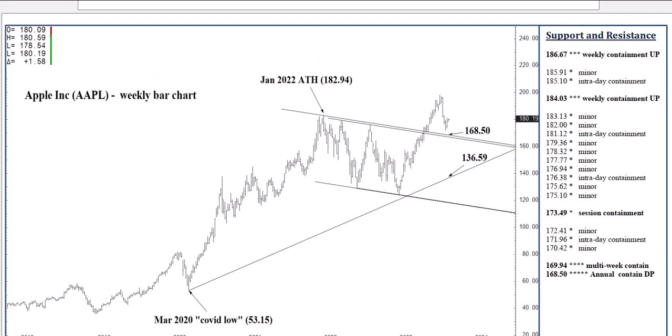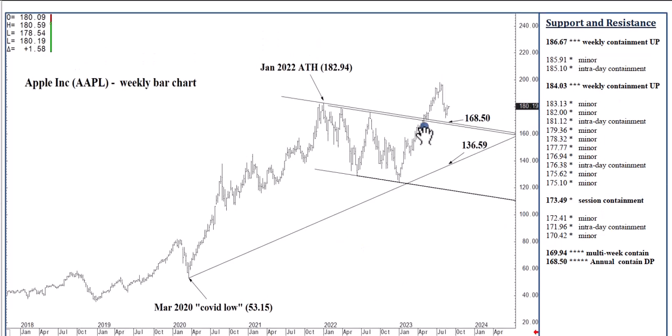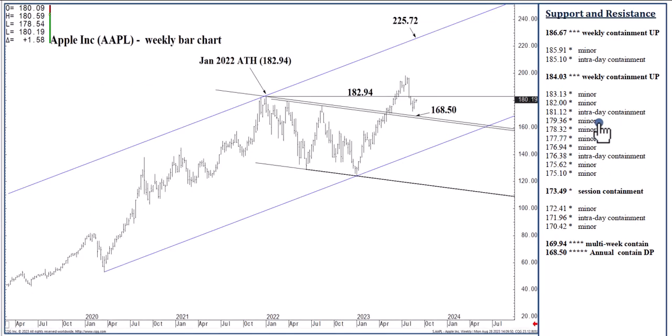This is a weekly chart that we settled above this 168.50 formation about 3 months ago, maybe a little bit more. And that set off a long-term show of strength. Bullish continuation anticipated in the months ahead to 225.72.